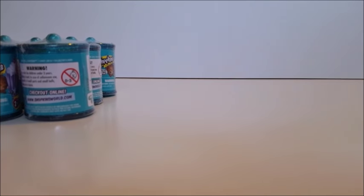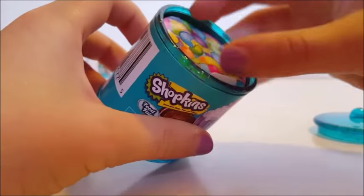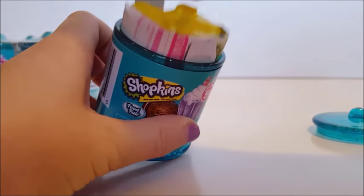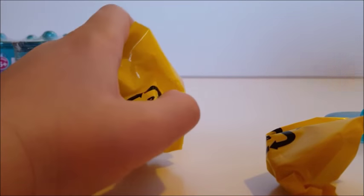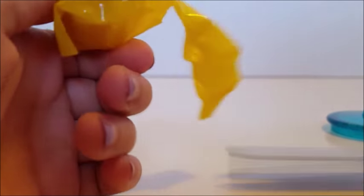Okay. So, Stella, are you ready to open one? Which one do you hope to get, Stella? The Delish Donut. Yeah, I really hope we get the limited edition Bling Delish Donut. So, here's one. Okay, open the top up. Take everything out. The garbage over there. Another list. And I'm going to open this one.